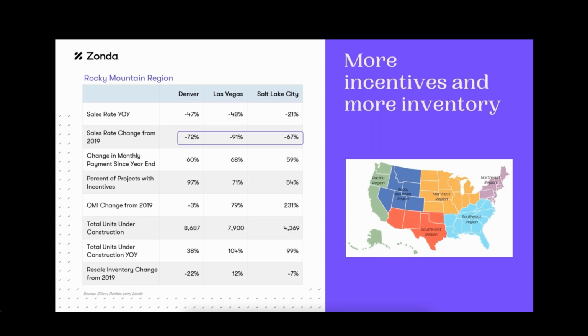Then you move to the Rocky Mountain region. And again, starting at that top line, you have the sales rate change down year over year. All of us would expect that. Change from 2019, these are pretty big numbers. So we are seeing some of these markets are slowing. For context, if you're operating in Boise, I'm sorry, we don't have all of these stats for Boise, so we chose to exclude it, but do know that Boise is following the same patterns of the market we're showing here.